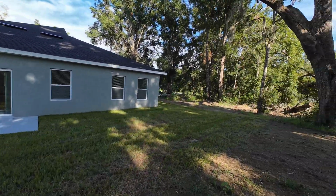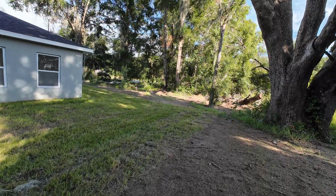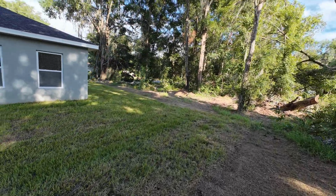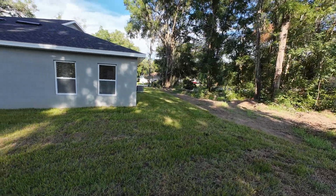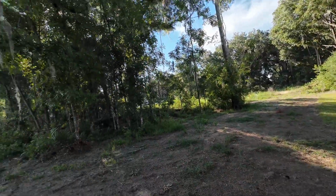Now, these homes are all on septic out here in the Marinos community. Some are on well, some are on public water. This one looks like it's on public water. I don't see a well out here, so you don't have to worry about that. But let me know what you think so far of this house, guys. I think it's a pretty nice layout in the interior so far.